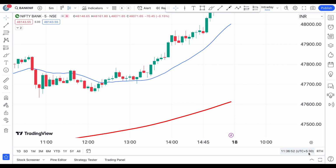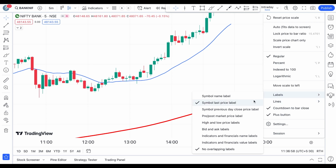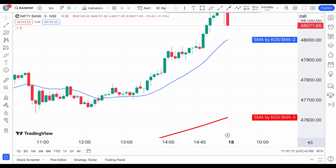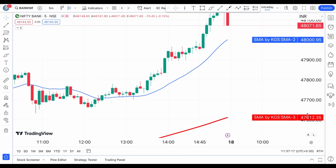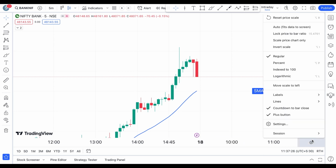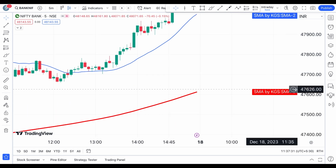If you want to see what they are, you can also click this settings button right here, go to the labels, and enable the indicator name labels. If you enable that, you are now able to see SMA here, SMA here, you are getting the name of an indicator. You can select that as well, so it will even show you the values highlighted there. Those who want to see that can enable that. Otherwise, by unchecking that, you see that it's gone. So this label on the price is gone.